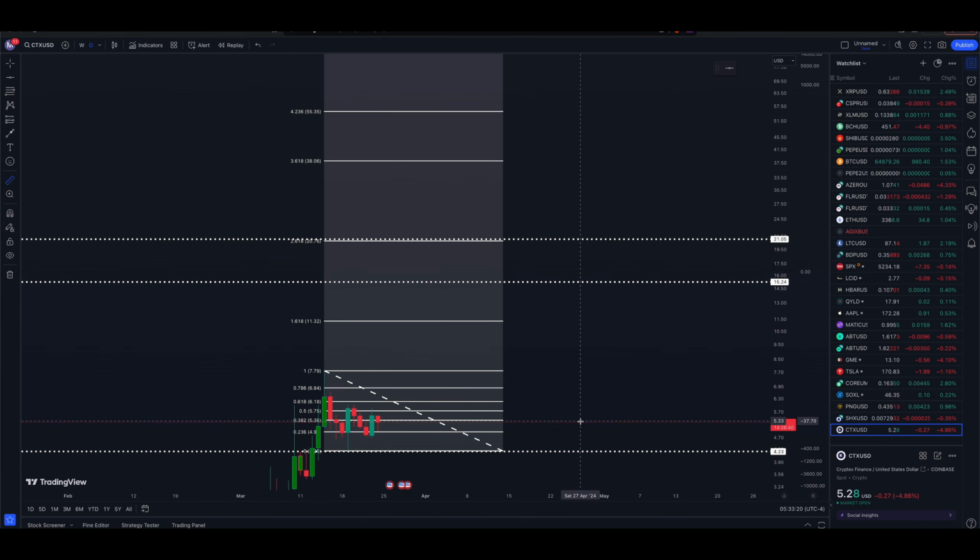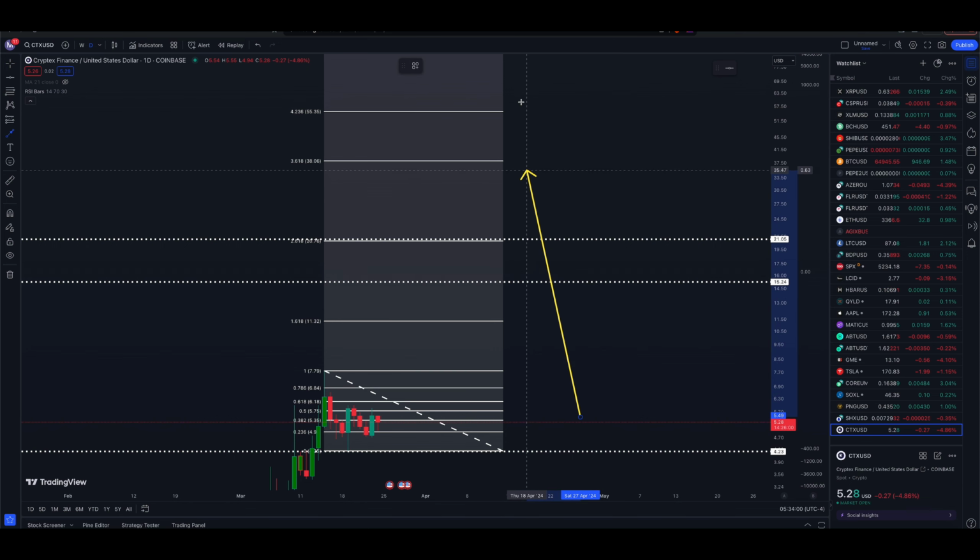Let's throw the measuring tool on here and get some percentages on what this would look like if things like this started to take place. So we have 114% to 1130. We have 188% basically to 1524. And we have here, call it 300% up there to 21 bucks. We also have 3618, $38 CRYPTEX, which would be a 620% move. The $55 CRYPTEX at the 4236 fib level, 950%. Wow. So you can see, it's right here on the board what it would look like, and what the percentage would look like as well.